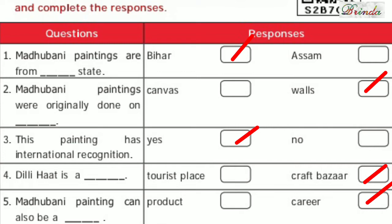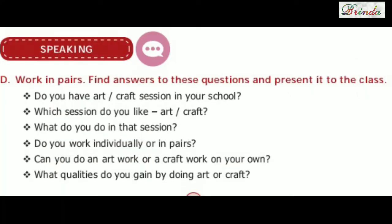Next one. Delhi Haat is a blank. So is it a tourist place or craft bazaar? So that is a craft bazaar. Madhubani painting can also be a blank. Is it a product or carrier? So it can also be a carrier. Fine children.